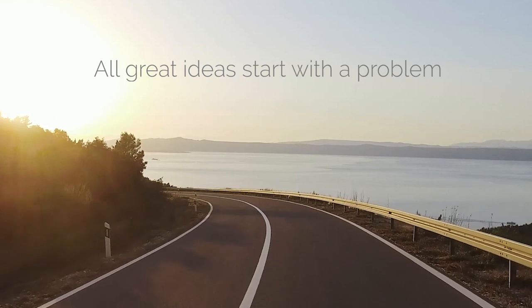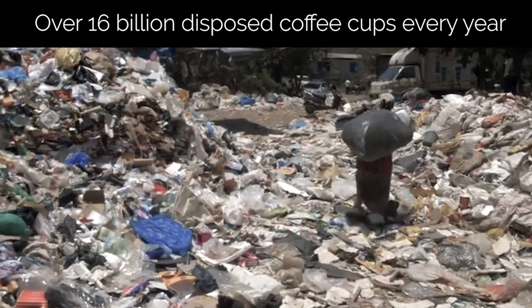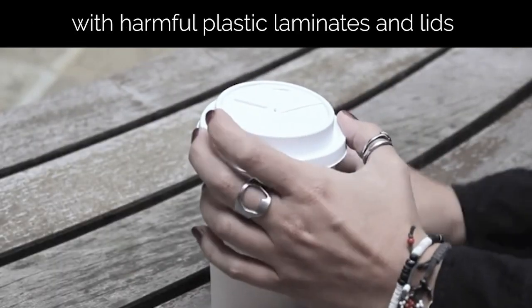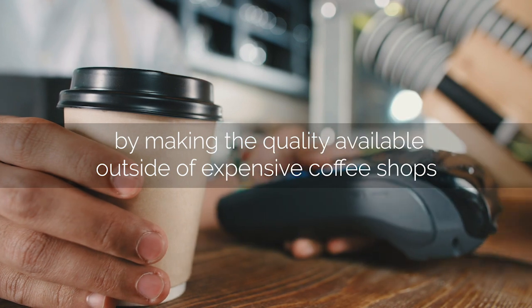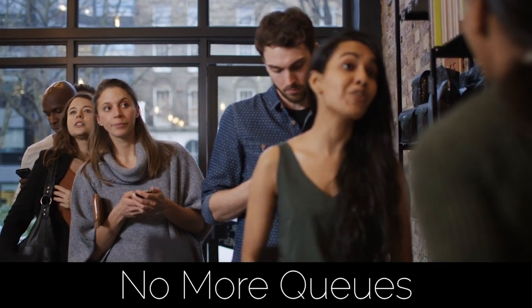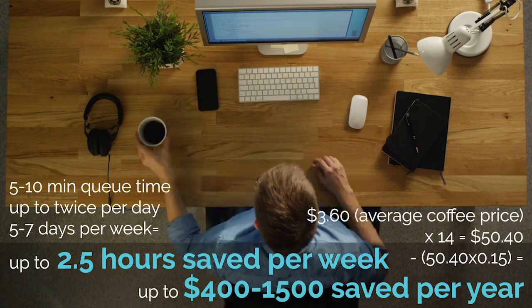All great ideas start with a problem. There are over 16 billion disposed coffee cups every year with environmentally harmful plastic laminates and lids. Our solution is to reduce the desire for takeout coffee by making the quality available outside of expensive coffee shops. No more waiting around in queues. Now you can have great coffee at your desk while saving time and money.